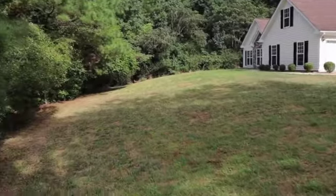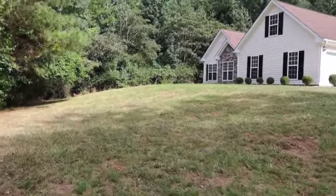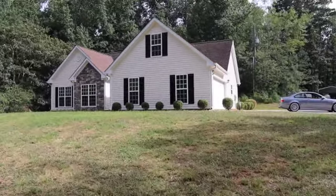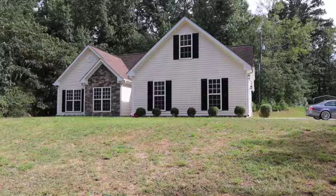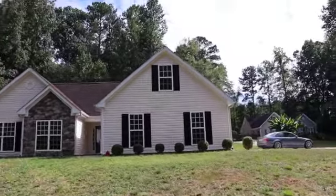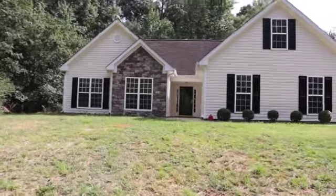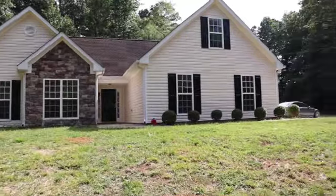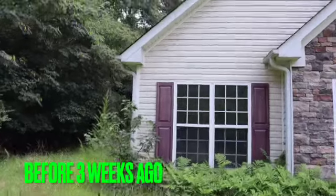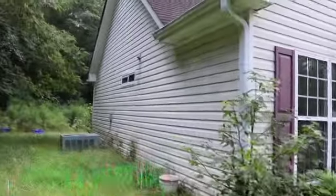So let's go around the property. Go around the front here. And you can see that upstairs window right there, that upstairs room that I told you about that I missed last time. So here we go. It's the front of the house. That's the side over there to the right. Not be walking through these bushes. Well, let's try to go around the entire house.